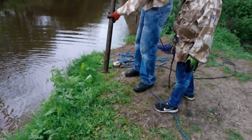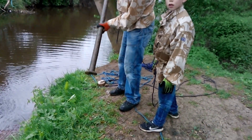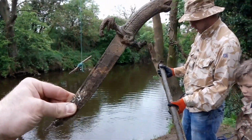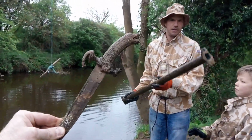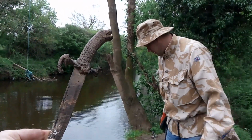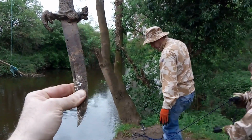Oh, look at Ian now. Oh, that's going to stink. That is going to smell. Definitely that. That has got to be the best thing I think I've ever found magnet fishing. And bear in mind, I'm one of the world's top two magnet fishermen. Look at that.